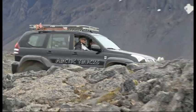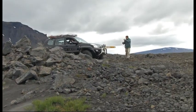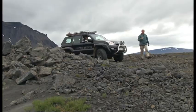Step by step, as we drive into it, you will see that vegetation disappears and it will be more like a desert. Sand and lava desert.